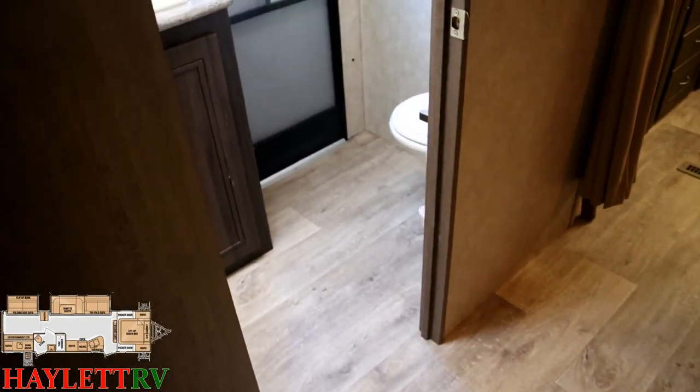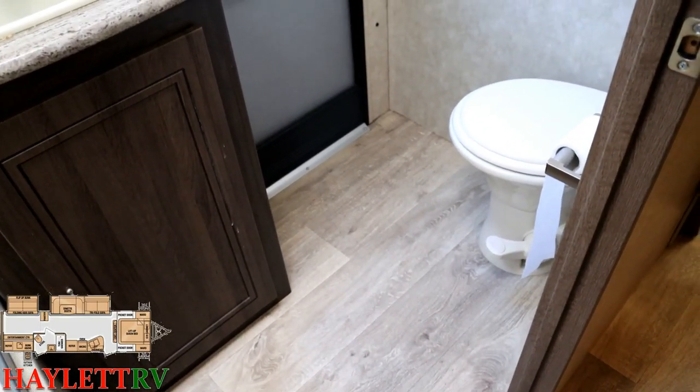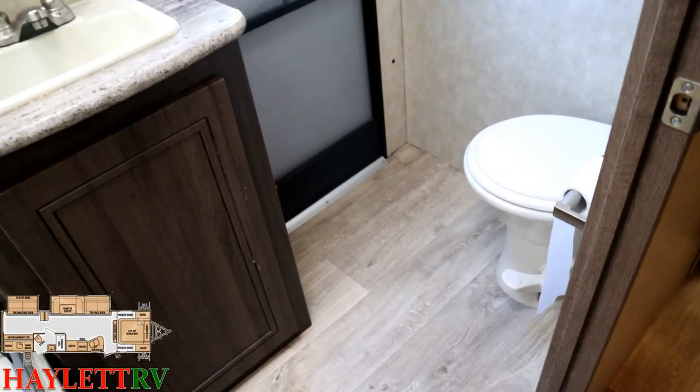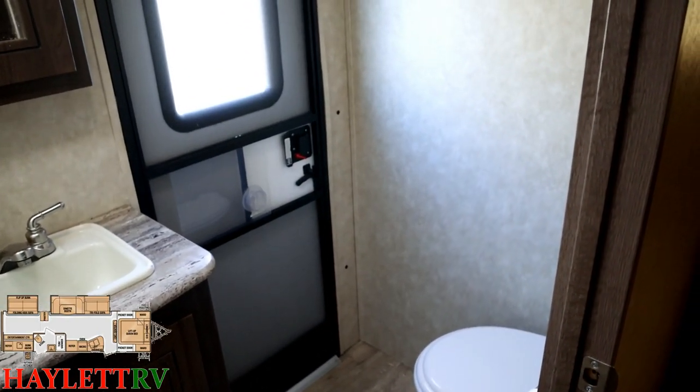Now over here in the bathroom, I like the porcelain foot flush stool. I think that is a nice call. I like the way that toilet's angled a little bit. It gave a bigger person like me some extra headroom here. Or headroom. What? No. Leg room.